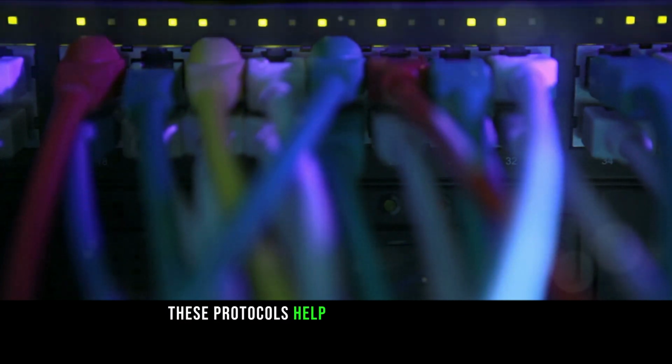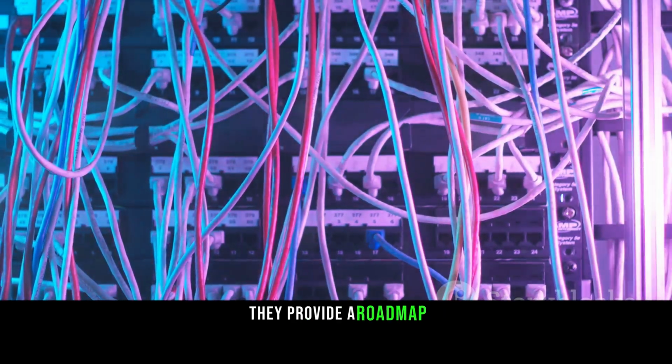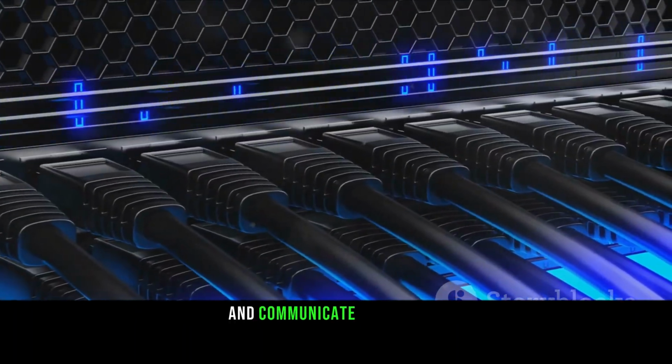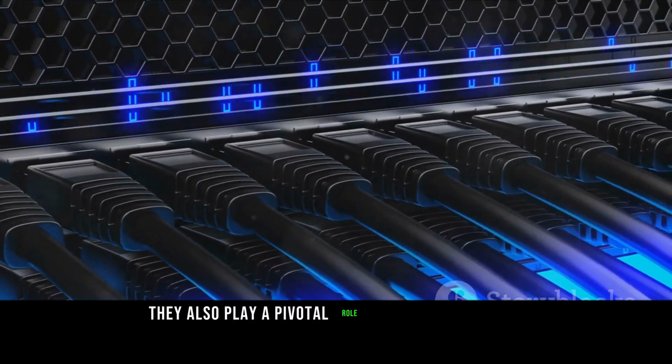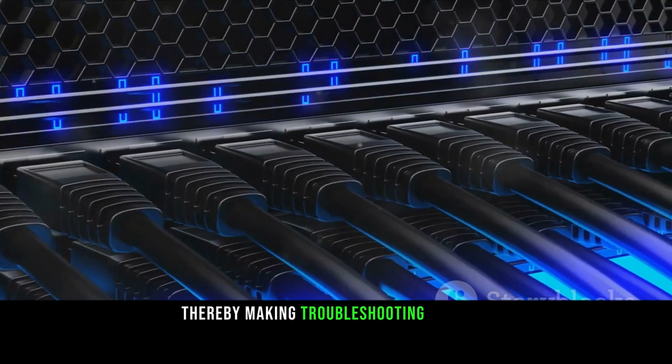These protocols help devices find each other and learn more about the networks they inhabit. It's like having a GPS system for your network. They provide a roadmap, enabling devices to pinpoint each other's locations and communicate effectively. But it does not stop there. They also play a pivotal role in identifying faults within the network, thereby making troubleshooting a breeze.